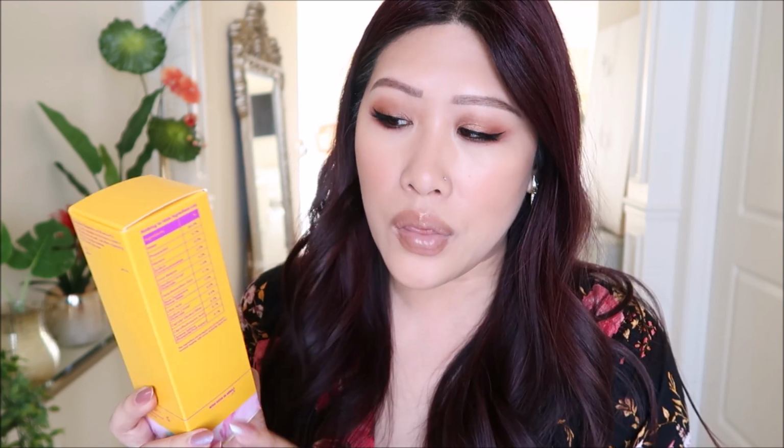Okay, we'll just get all the PR out of the way, which is just two things. From Good Molecules, they have been sending me stuff pretty regularly, which I'm excited about because I love their products. I mentioned this earlier, but they now list the ingredients and the concentration, which is very important and very transparent, and I don't know that other brands are doing this.